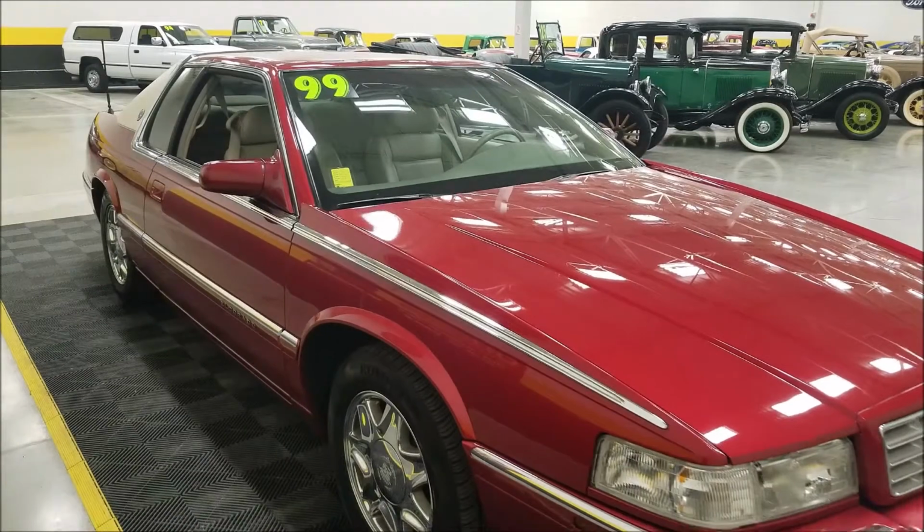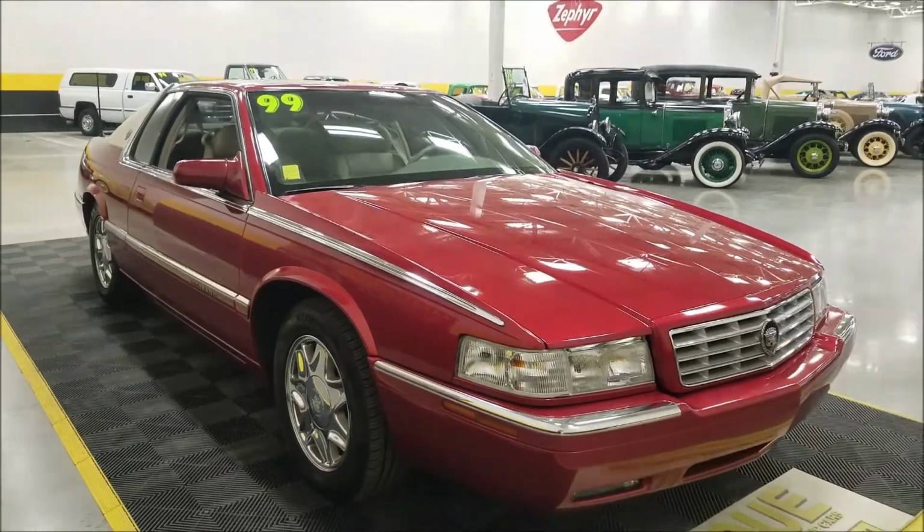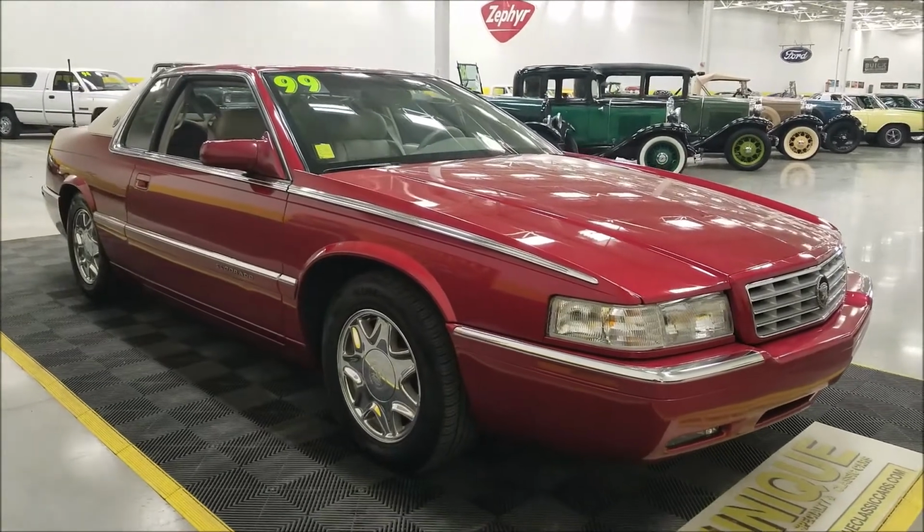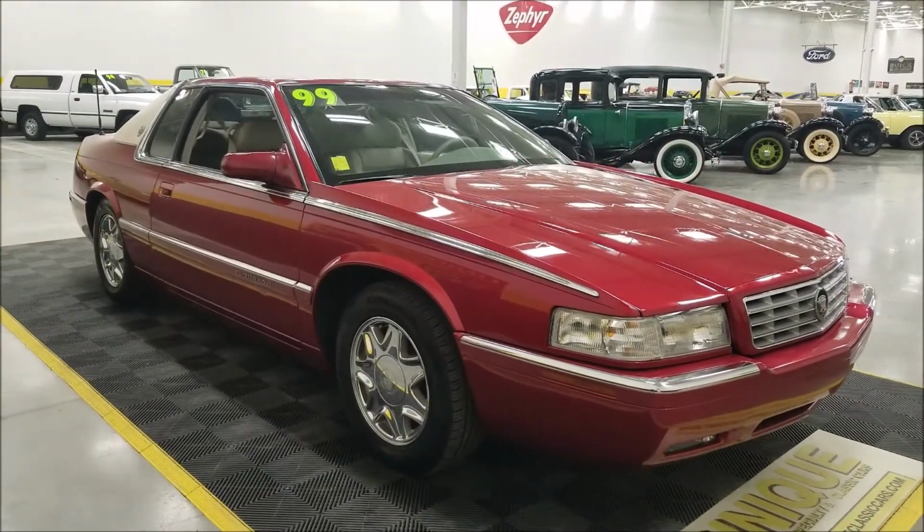4.6 liter dual overhead cam underneath the hood, V8, putting out 300 horsepower. That's paired with an automatic 4-speed transmission with overdrive.